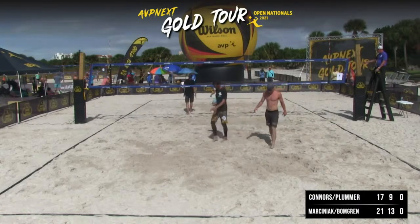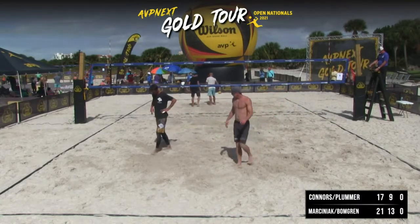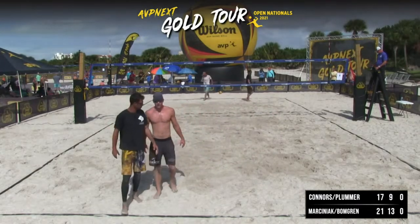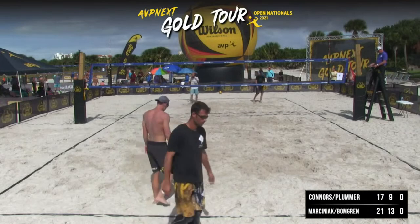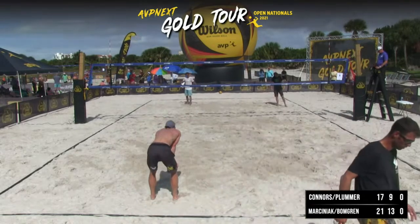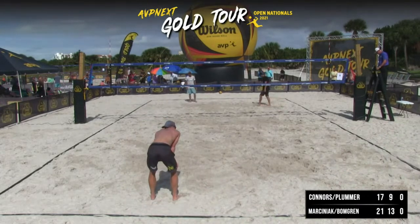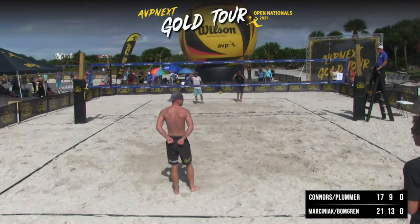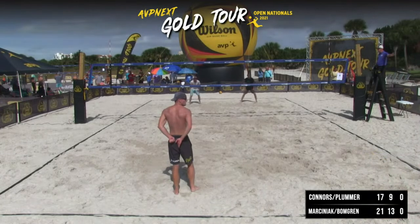Southpaw over the top of the block of Connors, out of the reach of Plummer. Don't be like these people. Make sure you report your scores, because we are looking for, I believe, Denny and Adams to report a score, and is it Durish and Houston? If you sound like a Swedish team, please report.